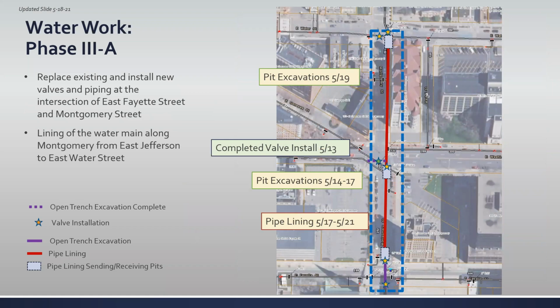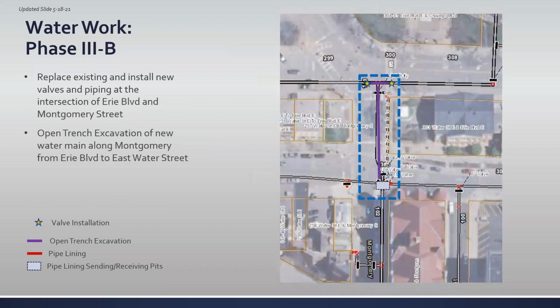We'll be working on the 200 block this week. So they should be cleaning the pipe today, and they'll be lining it tomorrow. And then they'll probably be doing the next section along City Hall, cleaning it on Thursday and lining it towards Friday. Again, we're moving right along with the pipe lining. It's going really well.